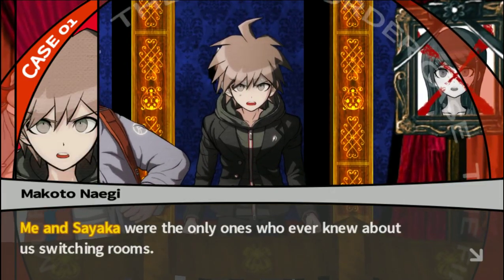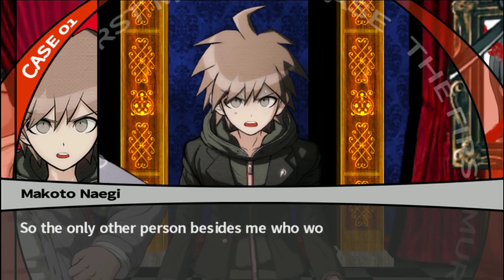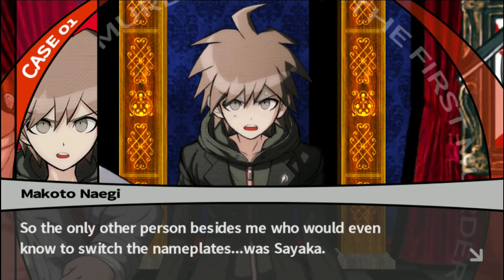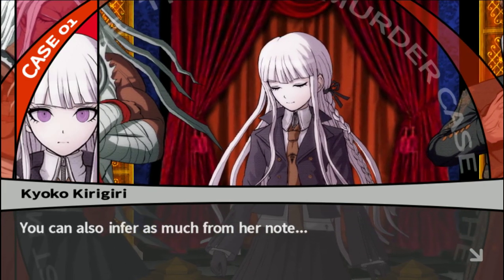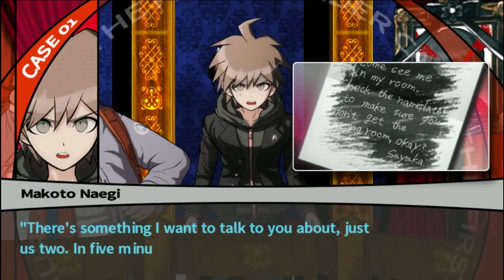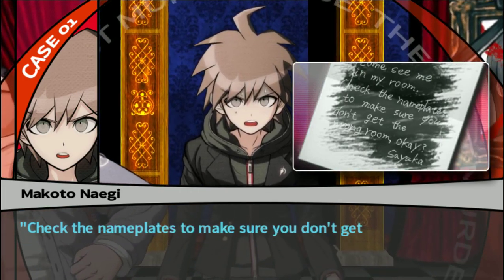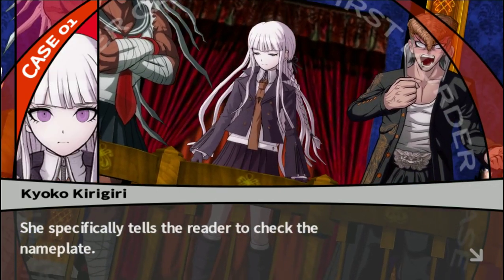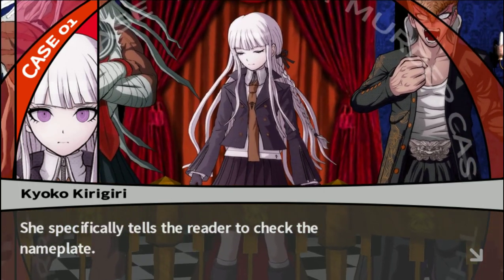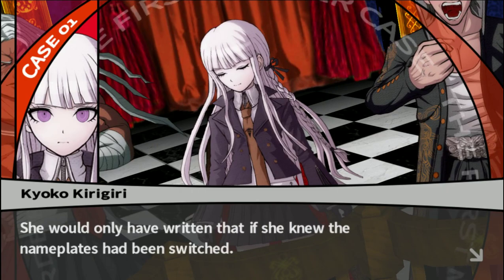Me and Sayaka were the only ones who ever knew about us switching rooms. So the only other person besides me who would even know to switch the nameplates was Sayaka. Correct. You can also infer as much from her note: "Something I want to talk to you about, just the two of us in 5 minutes. Come see me in my room. Check the nameplates to make sure you don't get the wrong room, okay?" She specifically tells the reader to check the nameplate. She would only have written that if she knew the nameplates had been switched.